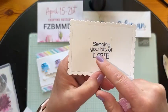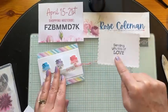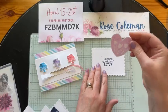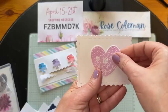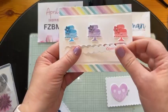And I've got my "Sending Lots of Love" card, and you can see there are 3 dots of Tombow glue, and they are still tacky. See how it's stuck to my finger? That's because I let it air dry. If you let it completely air dry, you can put your piece back on the front, and then it is repositionable. So you can actually take this off and put it back on.